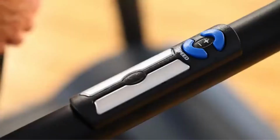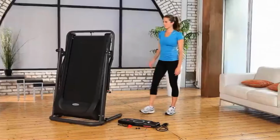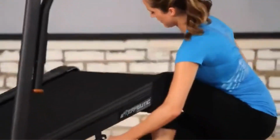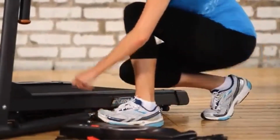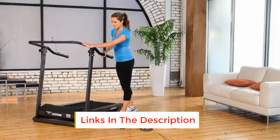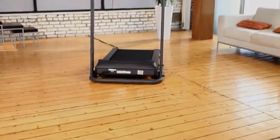It is powered by a 1.5 horsepower high-torque motor, which makes use of the innovative quiet drive to reduce noise during workout sessions. With a large running area of 40 by 20 inches, you can achieve more securely and safely. Its safety handles are extra long, measuring 18 inches for additional safety when you are exercising.